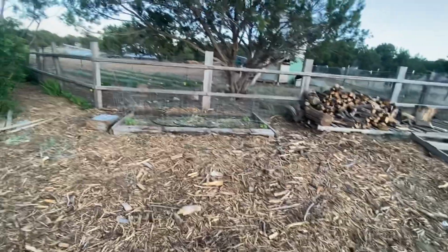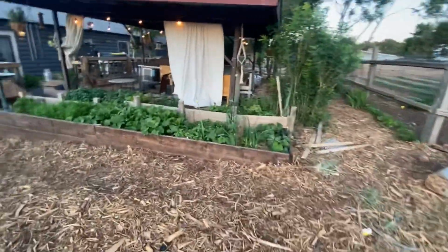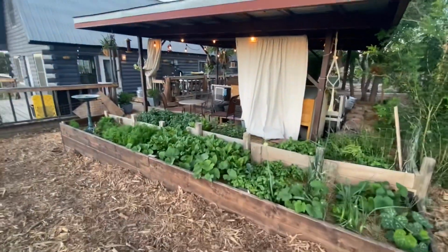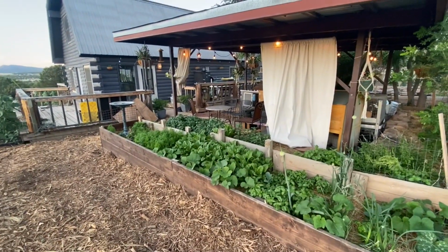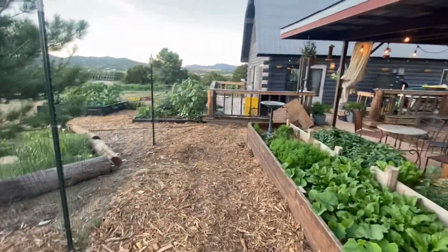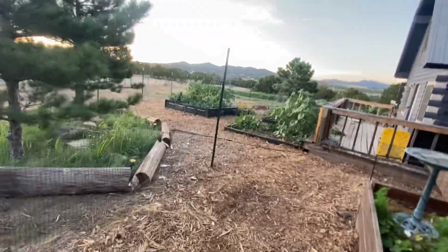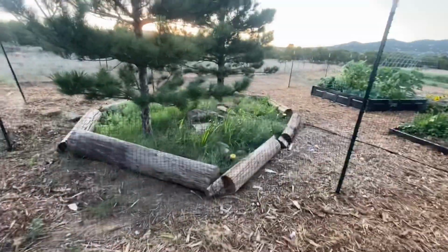So this is probably the last year that I'm going to try to do the cantaloupe. I just don't think we're meant to do melons. I do love this back view of the pergola here. So let's go check out what we call the OG garden. It's our original garden, and the perennial garden here.